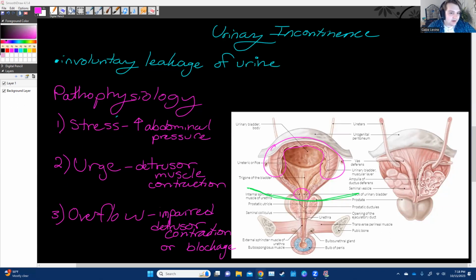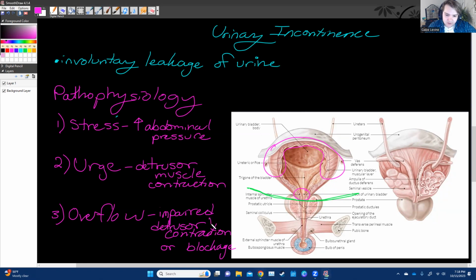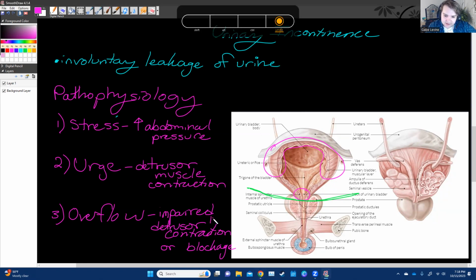Stress incontinence has to do with the pelvic floor. Urge incontinence is focused mostly on the detrusor muscle. And overflow is focused on not only the detrusor muscle, but also the sphincter themselves. So we could also put that in there: impaired detrusor contraction, but also detrusor and sphincter contraction.